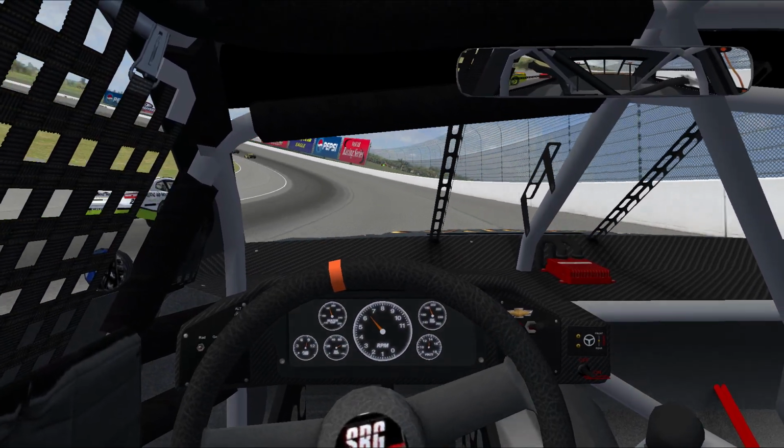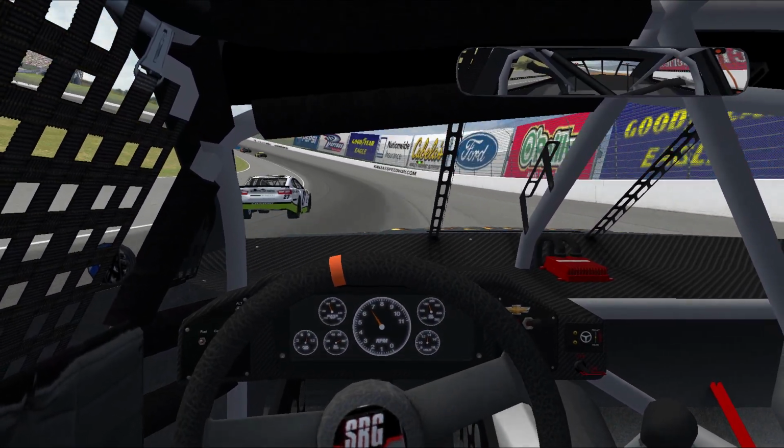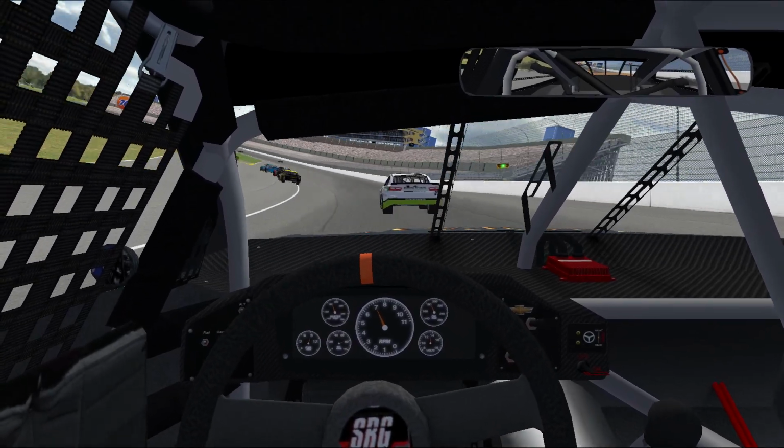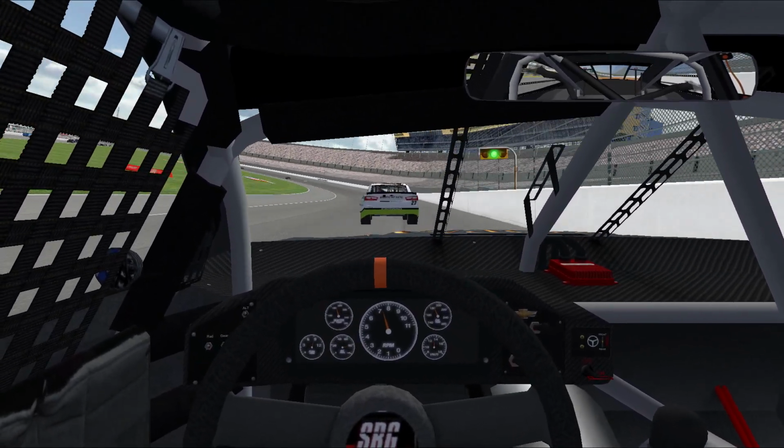We'll go to the high side. Brandon's going to drive it in deep into 3. And Brandon will take the lead back from us. Thanks a lot, Ryan Blaney.